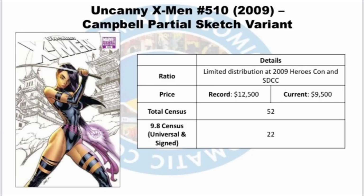Not necessarily knowing what issue it is, the ratio variant, that kind of thing, but knowing that cover can really help. So this one, total census, this is where we've got some pretty low numbers, just 52 copies on the census, with only 22 in a 9.8. So this one has a very low count compared to any of the other books that I've talked about so far. I think it's the lowest one total on this list, even lower than number 1. So this is a big book. If you ever come across this, it's worth a ton in any condition. Just remember that there is the colored-in version as well that doesn't have anywhere near this type of value.